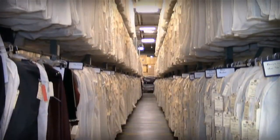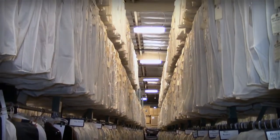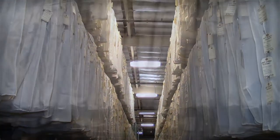At a massive 108,000 square feet, Warner Brothers Archives is home to decades of props, cars, and, as you can see, aisles upon aisles of historical costumes. Just how many? Almost 20,000 costumes. Unbelievable. It's really a pretty significant collection, and we're really fortunate that we have such a deep collection of this.